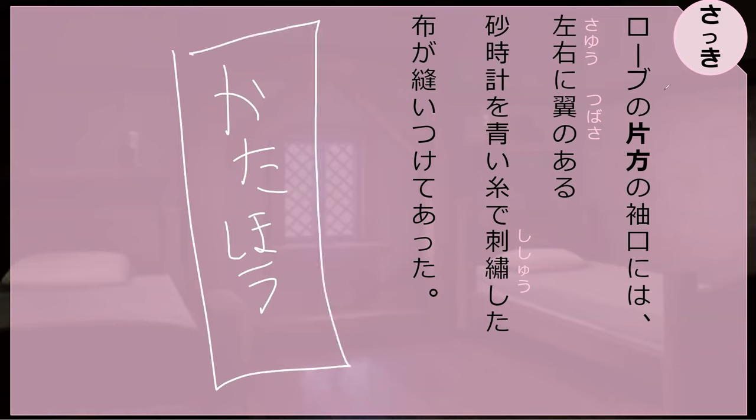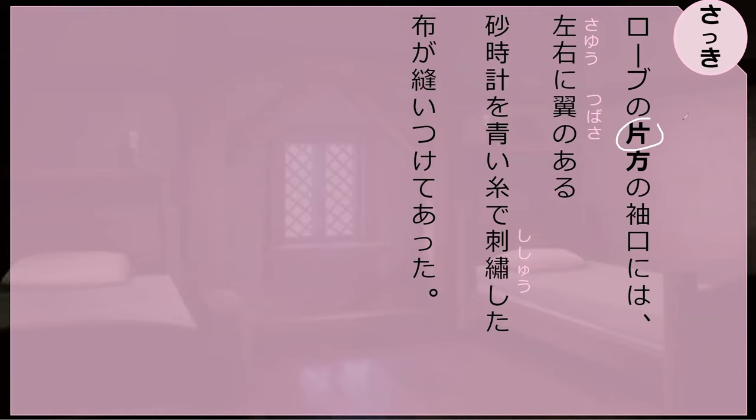What does kata ho mean? This direction. Good guess, but sadly no. So kata kind of has the meaning of one, and ho is side, making the meaning of one side. So kata te, for example, kata for one and te for hand would be one hand. So kata ho, one side. Robu no kata ho no sureguchi, which is on one of the sleeves of the robe.